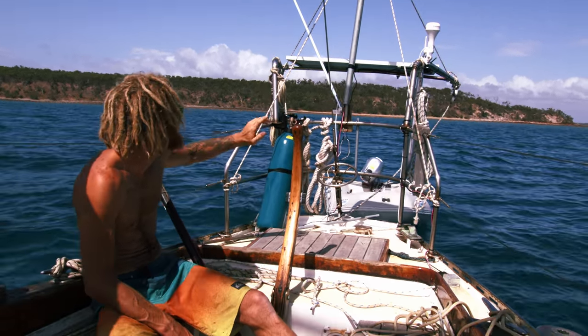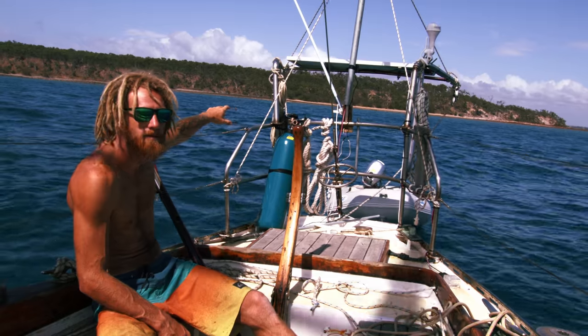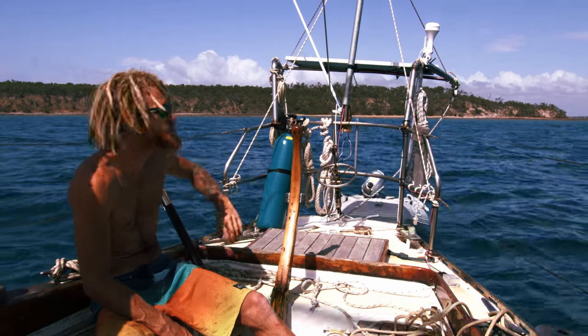So I'll go in the dinghy, probably about halfway between here and the beach, roughly. I can see there's a line where the water gets a bit shallower. That's where I'm aiming to go, just where you get that drop off. Hopefully there's going to be some big fish there.